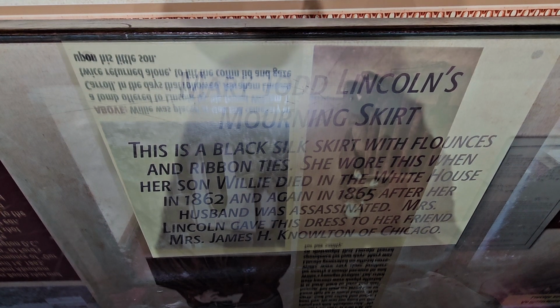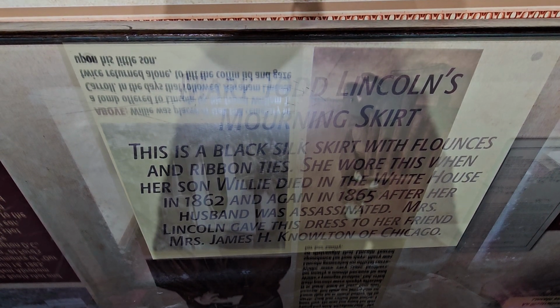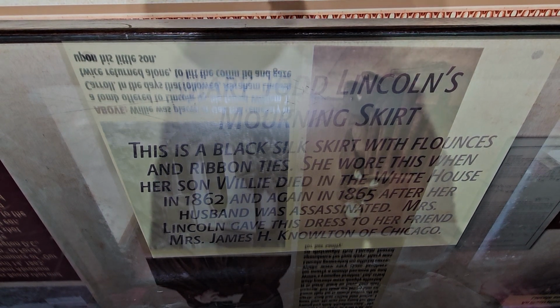Mary Todd Lincoln's mourning skirt. A black silk skirt with flounces and ribbon ties. She wore this when her son Willie died in the White House in 1862 and again in 1865 after her husband was assassinated. Mrs. Lincoln gave the dress to her friend, Mrs. James H. Knowlton of Chicago. Most of the policy issues were local, but Lincoln took a lonely stand on one national issue, slavery. It had existed for years but was now mainly confined to the South. Abolitionist groups in the North were campaigning for an end to slavery, but they had little support in the North, where racism was still pervasive.